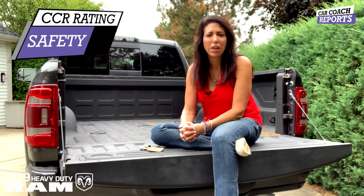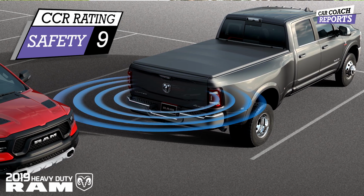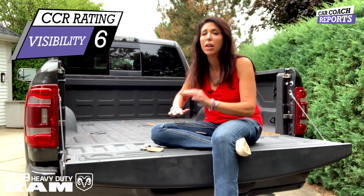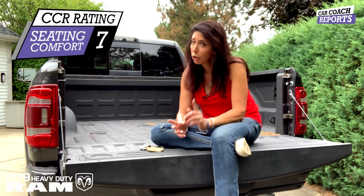For safety, we give it a 9. Some of the newest safety features are on this 3/4 ton Ram truck, and the heavy-duty lineup is pretty impressive. For visibility, I gave it a 6. Why so low? I'm really not a fan of the side view mirrors that are on our test vehicle. That really should have the convex mirror on the bottom. It's a much better way, especially if you've ever towed anything. For seating comfort, 7. Not too bad, could be better.